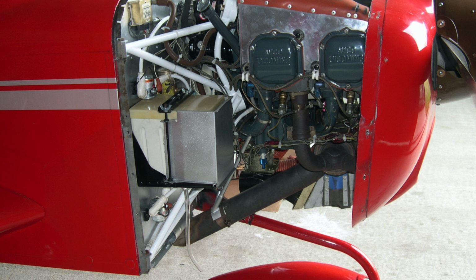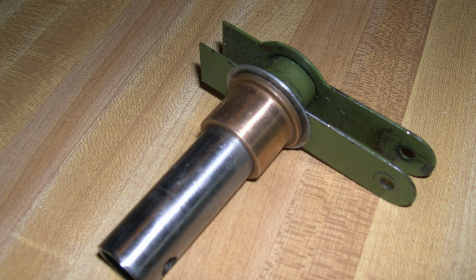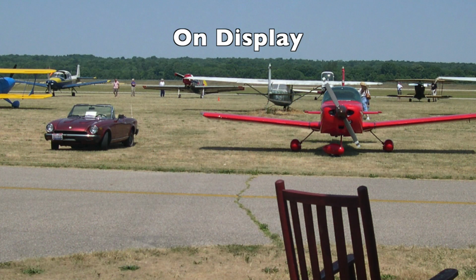As we were doing all that, we rebuilt the yoke system, we trimmed it, we did all the rigging on it, and we performed a good annual on it. And when we had it back in the air, it was about that time that we could park it out on the line up at Middletown by our hangar, and there we are displaying it for people to see.